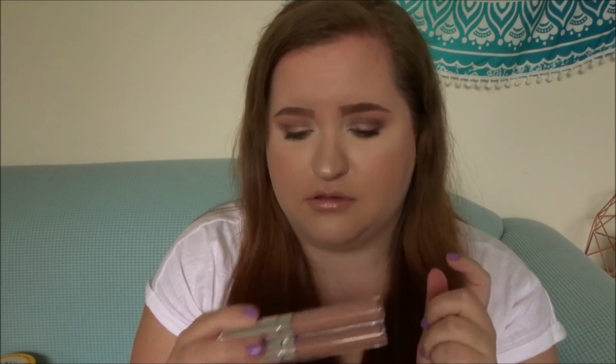I also have another favorite combo, and it is a liquid lipstick and lip gloss combo. It is the Colourpop Ultra Matte Lip in Midnight Snack with the Ultra Glossy Lip in Fairy Floss over the top. So I love this ultra matte lip, but sometimes it's a little bit too dark or a little bit too orangey peachy for what I like, and I'll mix in the gloss over the top and it is gorgeous.